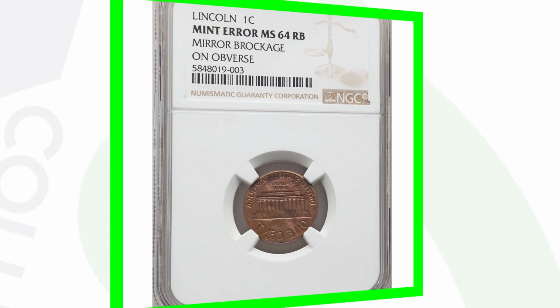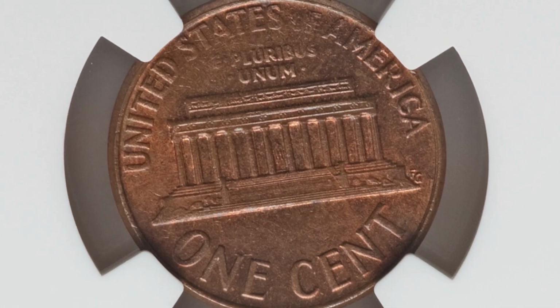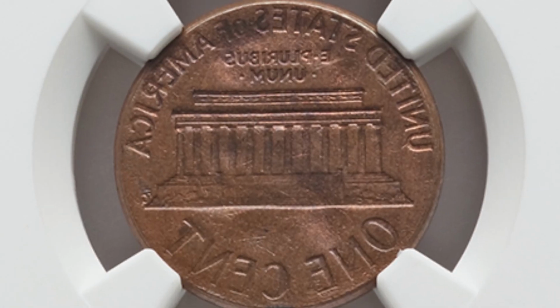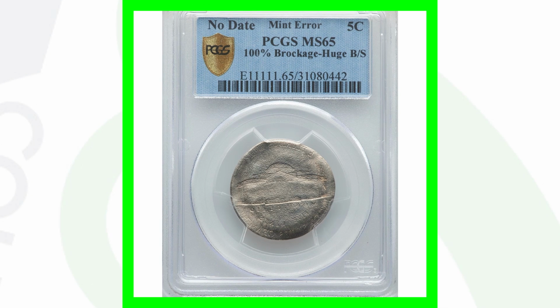Can't beat that. Now here is a Lincoln cent that has no date. It did sell, again like all these coins, in 2020. And it has a mirror brockage here on the obverse of the coin. So here's one side of the coin. It looks like a regular Lincoln cent design. But here is the mirrored brockage. So we have the reverse design backwards. You do not have the obverse Lincoln cent design. So you have two tails, I guess you could say, for flipping heads or tails, but one is backwards. This coin sold for over $1,400. Watch out for those coins.